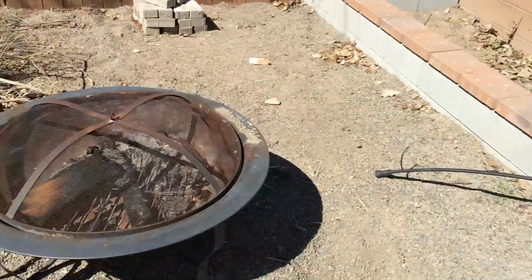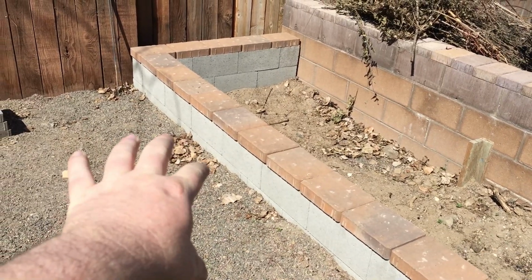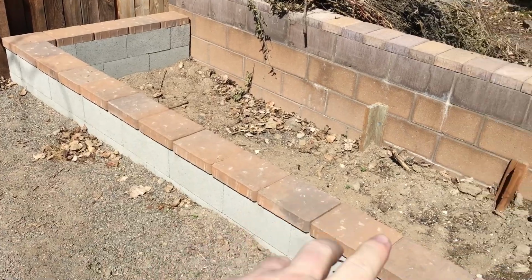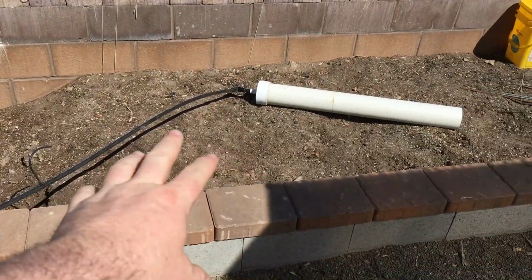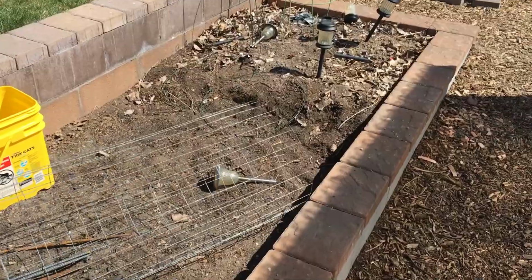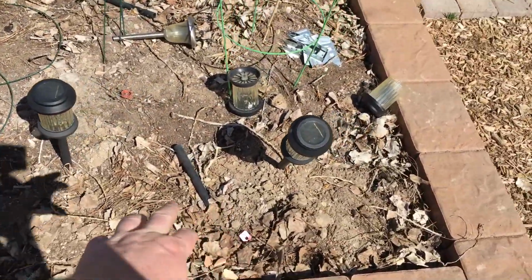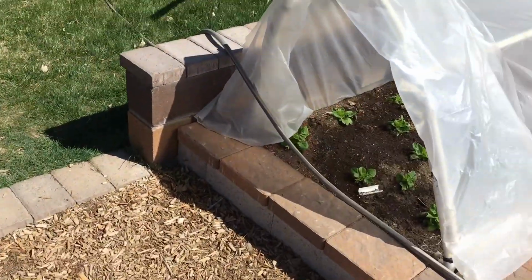Obviously it's a mess back here. If you didn't see the video on how to build a raised bed that won't rot, you've got to check that out. Look how beautiful this is. I've yet to fill this in with compost or potting mix. You know, I've got it about half, a little more than half full. Obviously, again, things are a mess. My boy loves to play with the garden lights, so he's pretty much destroyed most of them.